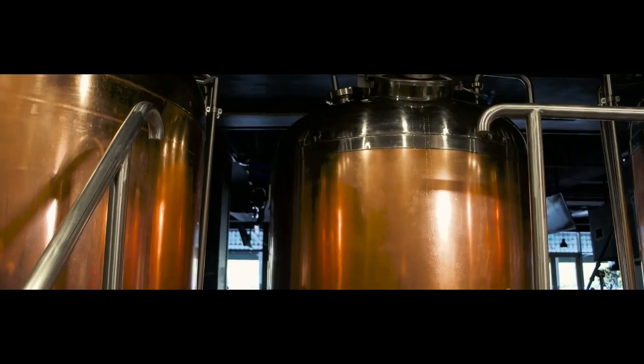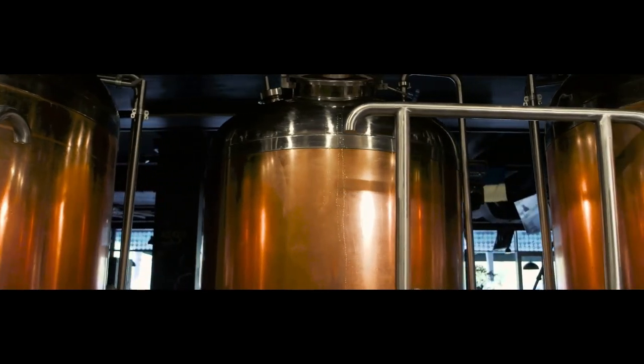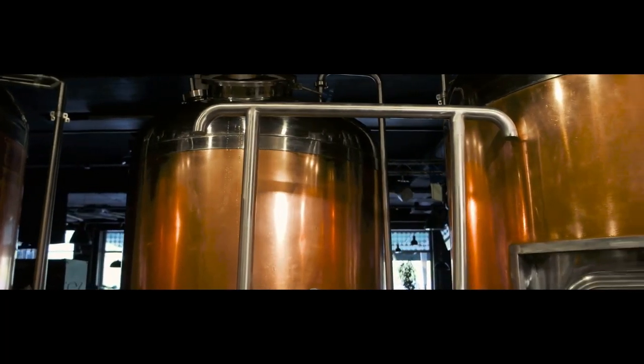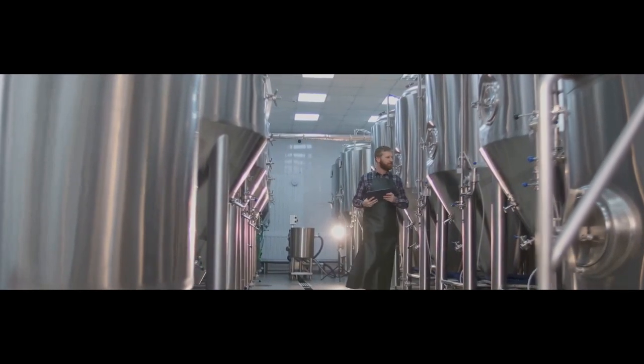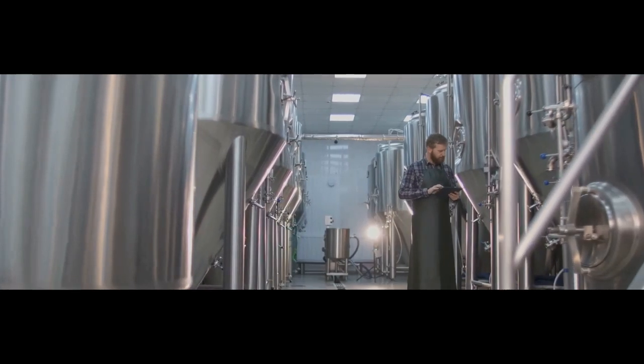Starting way back in 1864 in Amsterdam, Heineken has a rich history that adds to its charm. It began as a small brewery, but with a commitment to quality and innovation, it quickly grew. The story of Heineken is one of passion, dedication, and a relentless pursuit of excellence. Heineken grew from a small brewery to one of the biggest beer brands in the world. Today, it stands as a testament to what can be achieved with vision and hard work.